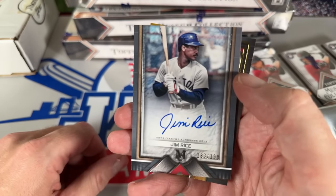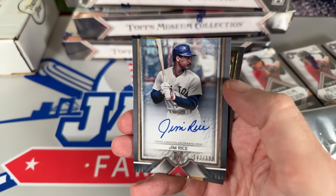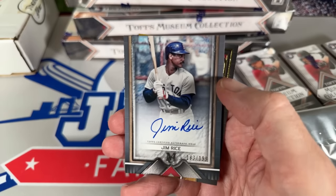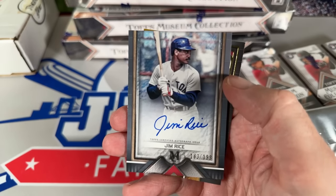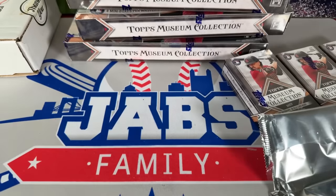Joe says, can I make this move? Joe, let me know what you're talking about. And let's be a little more specific about it. Dennis, oh yeah, Dennis, we can move you if you'd like to. There's Jim Rice, numbered to 199. I think you just missed out on that.